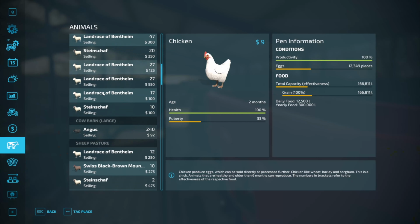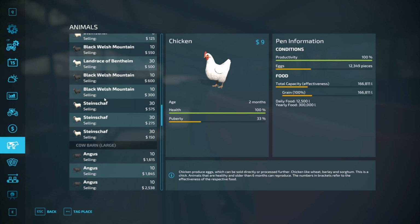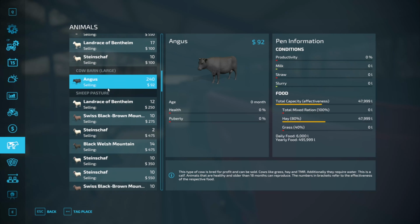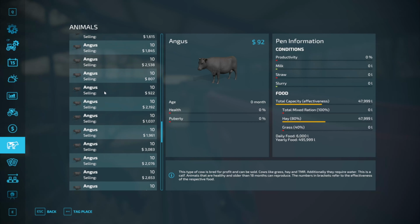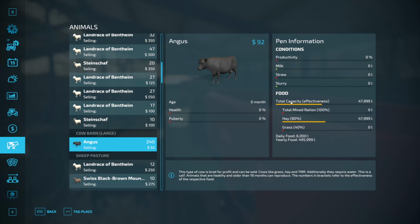Where are we? Cows. So it's going to be right at the bottom now, isn't it? Where are they? Oh, they're here, right at the top, in between the two sheep pens. That's logical. So yeah, they're going to take 100,000 as well, because these guys take 100,000. We filled them up before we came up here. The daily food, they're only taking 6,000 litres of food a day, so even with what we've put in, it's going to last us a few months.